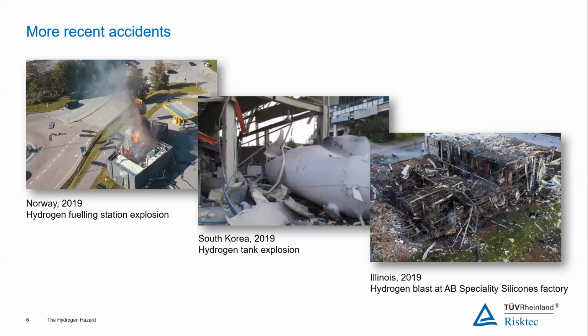Four workers were killed and another seriously injured. The blast was felt 30 kilometers from the facility. Such incidents clearly have the potential to take a serious toll, both in terms of the potential for fatalities and injuries and on public perception of hydrogen. There could be a knock-on effect on the potential for hydrogen to support decarbonisation. South Korea in particular are still wrestling with the aftermath of the incident there.